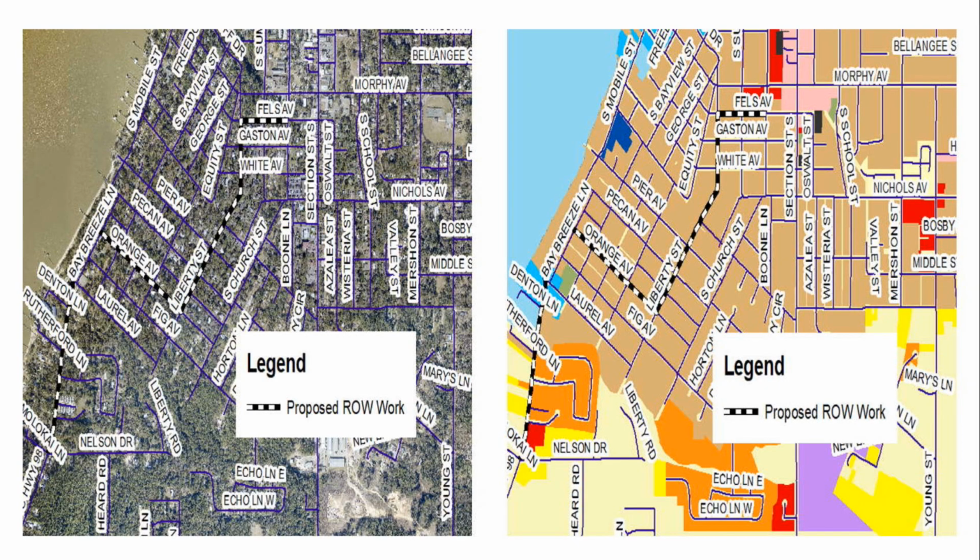Here's the aerial and the zoning map, again showing where the construction of this will take place.